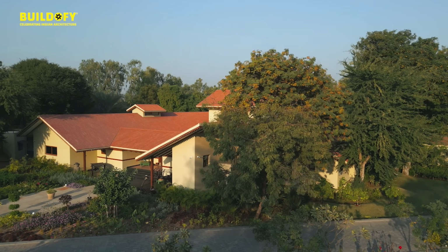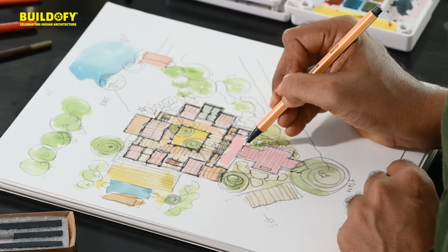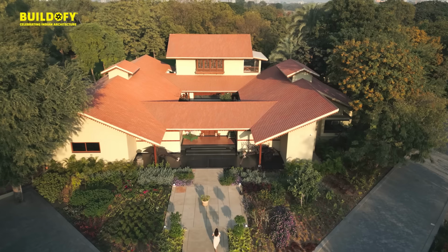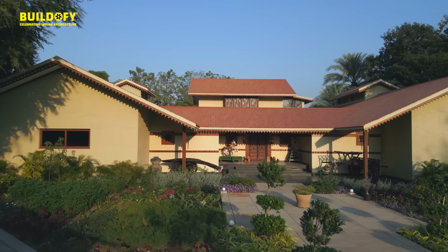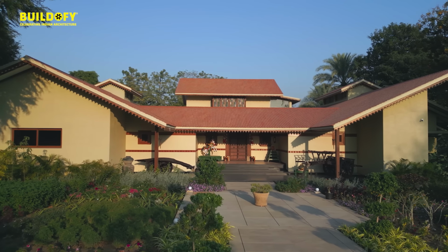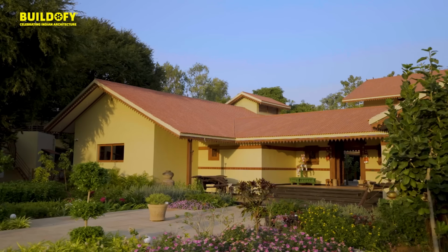So you enter through a nice pathway of natural stone. This is the west-facing entrance of the house. The architecture looks very powerful and your eyes go towards that. We wanted to dilute that impact because there is a hierarchy to explore the house and experience. So we thought the flowers will distract you. That's how we created the little layers of the garden.